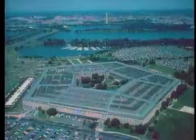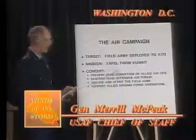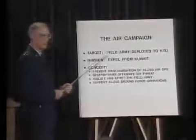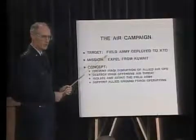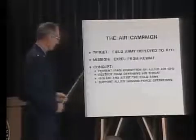ground offensive. Fundamental to any air campaign is the first job of any war, and that's to seize control of the air. Experts from the Air Staff and major commands throughout the Air Force helped CENTAF build what many consider to be the most successful air campaign in history. General Merrill McPeak became Air Force Chief of Staff during Operation Desert Shield. Our target was the Field Army, deployed in the Kuwaiti Theater of Operations. Our mission was to expel that army from Kuwait.